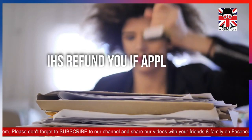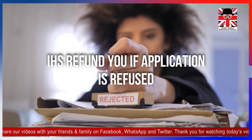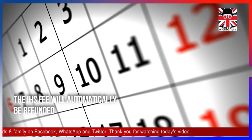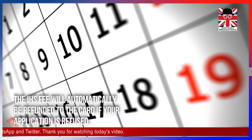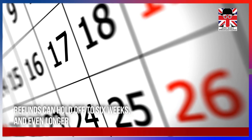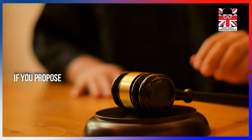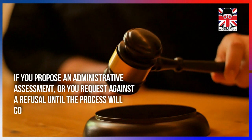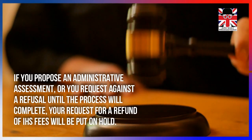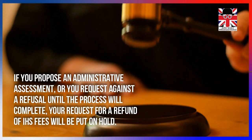Will the IHS be refunded if your application is refused? The IHS fee will automatically be refunded to your card if your application is refused. Refunds can take up to 6 weeks, and even longer in some cases. If you request an administrative review, or appeal against a refusal, until the process is complete, your request for a refund of IHS fees will be put on hold.